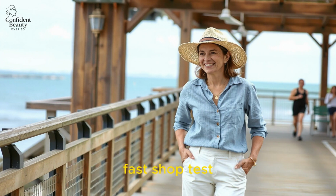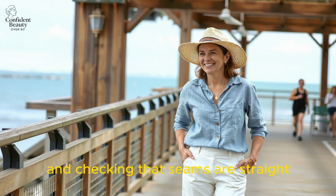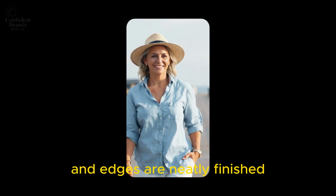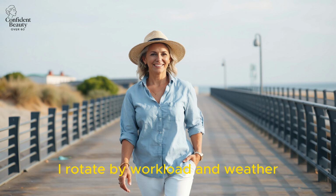Fast shop test. The hand should feel cool. The weave should read even under window light. A gentle scrunch should crease, then relax. If the surface looks plasticky, skip it. Upgrade mid-priced pieces by swapping plastic buttons for mother-of-pearl and checking that seams are straight and edges are neatly finished. Small changes, big lift. Speaking as a woman who teaches long days, I rotate by workload and weather.